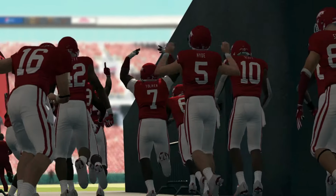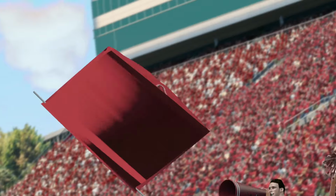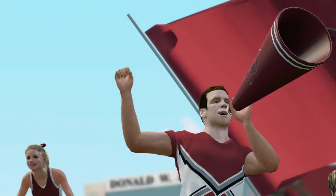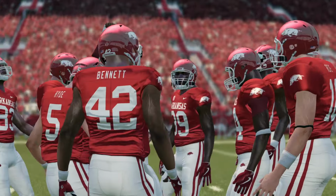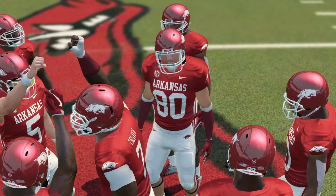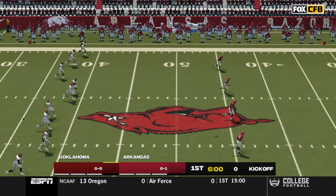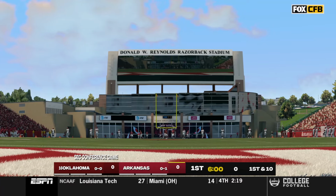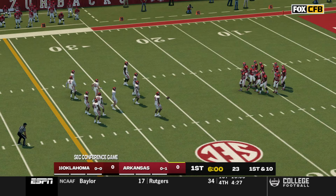Here come the Razorbacks. We'll see how this game plays out as they get ready for the opening kickoff. Excellent kick, and it sails out of the end zone for a touchback. So here comes the offense taking the field for the first time today.